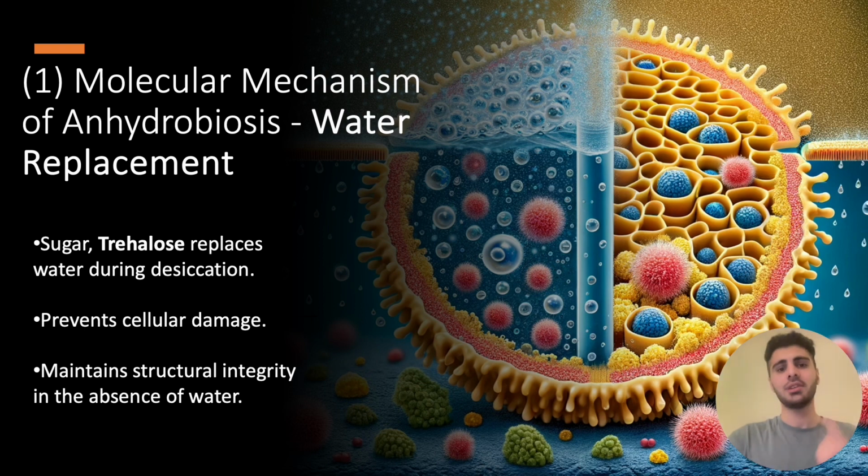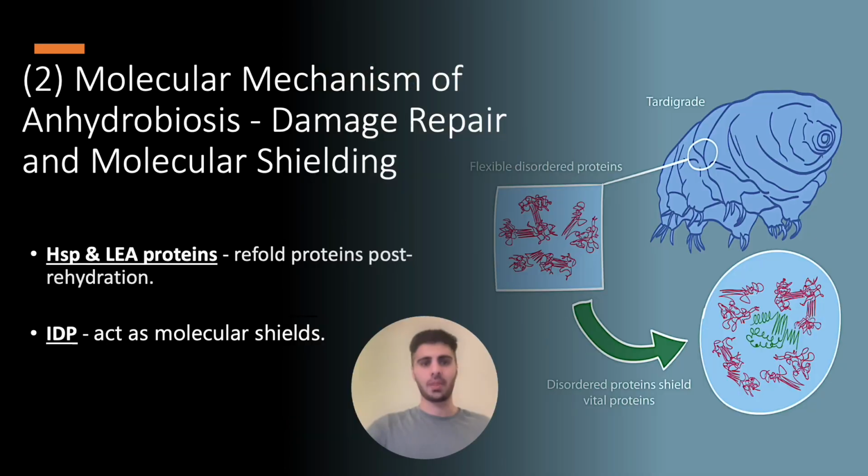The first subtype involves water replacement, in which the sugar trehalose replaces water during desiccation. This prevents cell damage and keeps structural integrity. The second subtype of anhydrobiosis centers on damage repair and molecular shielding. To resist desiccation, tardigrades use various bioprotectants, like heat shock proteins or HSP and late embryonic abundant or LEA proteins.